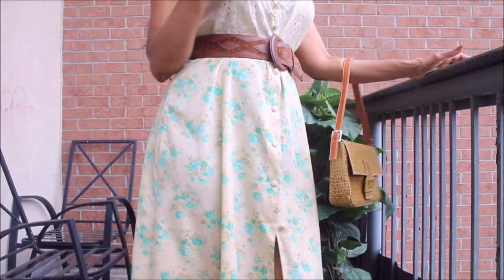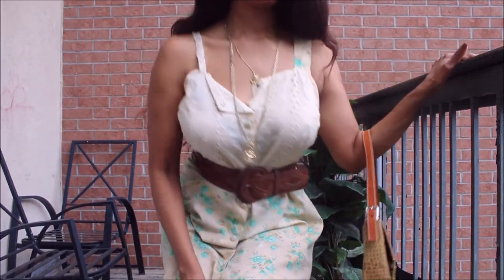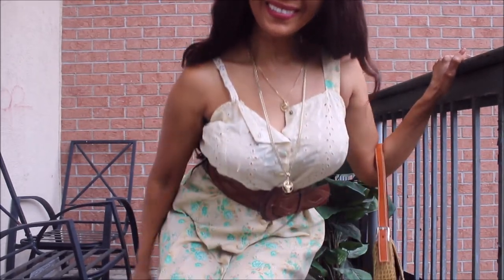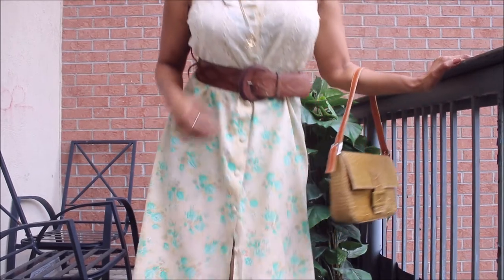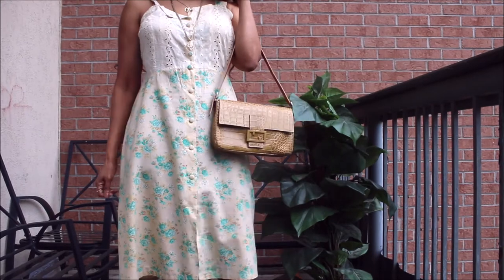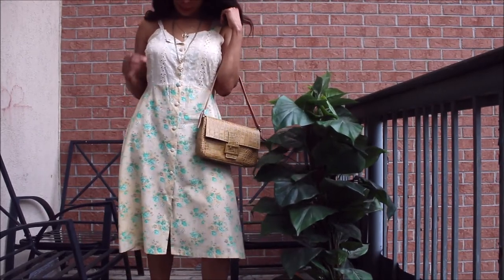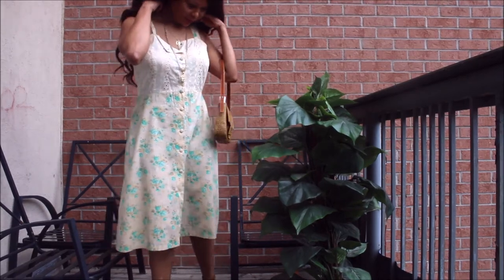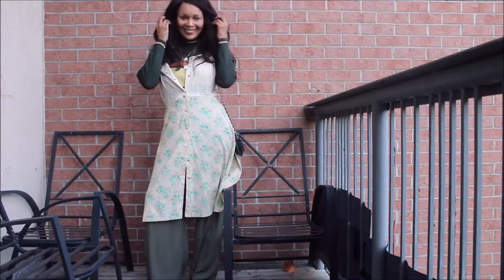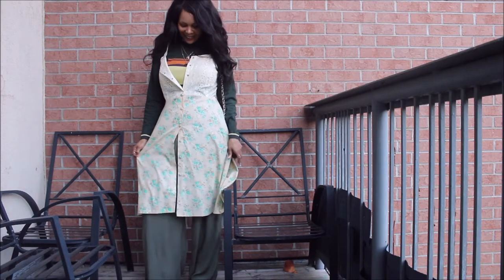So for me, while I was tempted to buy those Zara pieces because they are green, as you guys know, green is my favorite color, I was able to valorize this piece and also wear it in the summer. So there was no need for me to actually spend any more money. And this particular piece really saved me a lot of money because I could valorize it as well as wear it in the summer.